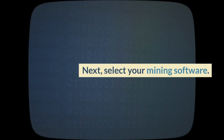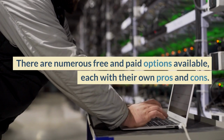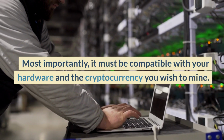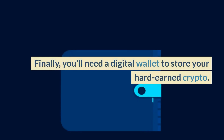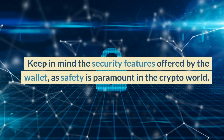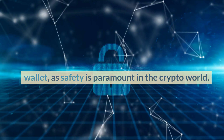Next, select your mining software. There are numerous free and paid options available, each with their own pros and cons. Most importantly, it must be compatible with your hardware and the cryptocurrency you wish to mine. Finally, you'll need a digital wallet to store your hard-earned crypto. Keep in mind the security features offered by the wallet, as safety is paramount in the crypto world.